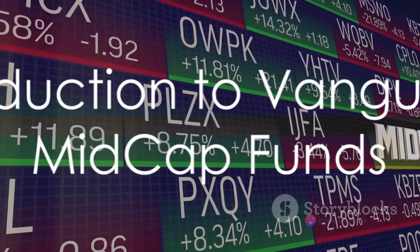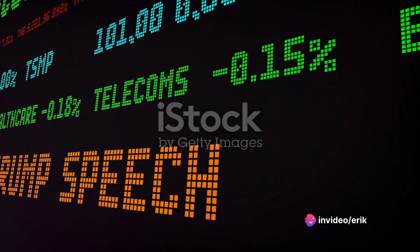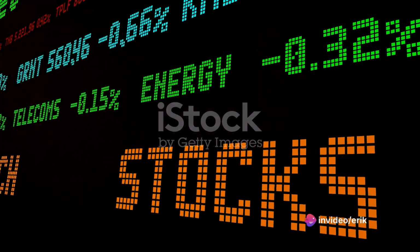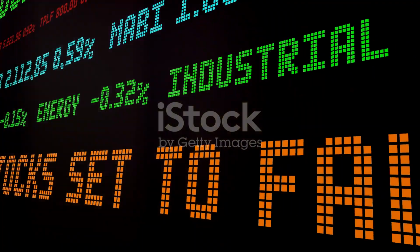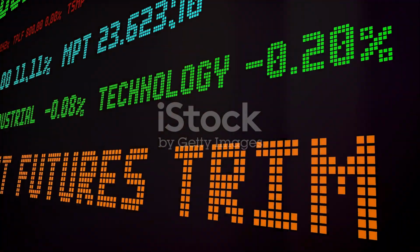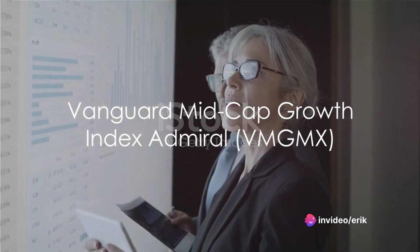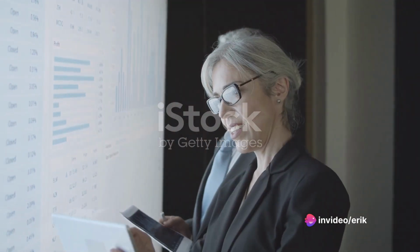Ever wondered about the potential of mid-cap funds in diversifying your investment portfolio? Today, we delve into the world of Vanguard's mid-cap funds, a collection of investment options that strike a balance between growth and stability. Firstly, we have the Vanguard Mid-Cap Growth Index Admiral, or VMGMX.